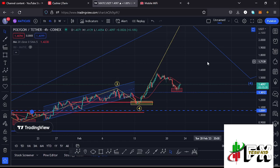We have also made a low at around the $1.32 mark in a move that has continued to obey the Elliott structures, and at the time of this recording we have continued to gear up and we are just about to manage to break above the 20-day MA here on the 4-hour chart, which is now acting as resistance.